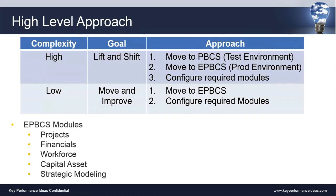So as I mentioned, we used the same instance for EPBCS as PBCS, and I'll show you later on that you can convert PBCS to EPBCS with a click of a button, and then you can configure the different frameworks or different modules that we have here. So the projects module is essentially a framework that lets employees drive their projects, their expenses that are related to these projects while tracking asset-related expenses and project revenues. Financials is a framework that allows the integration of the different financial statements with one another. So any changes in your income statement will update both the balance sheet and the cash flow statements.